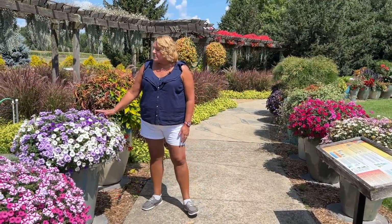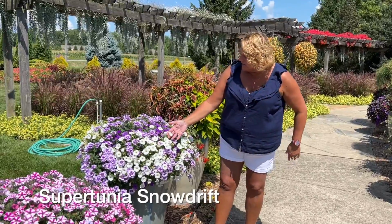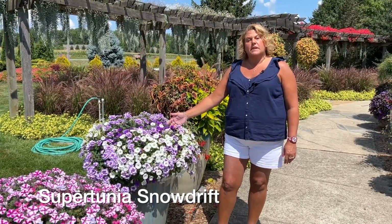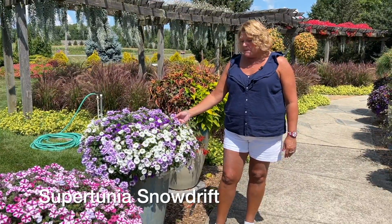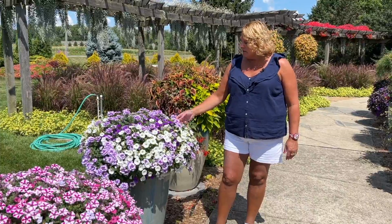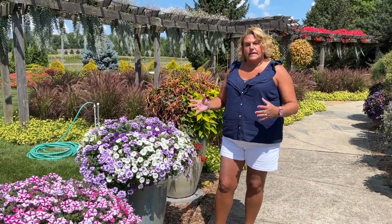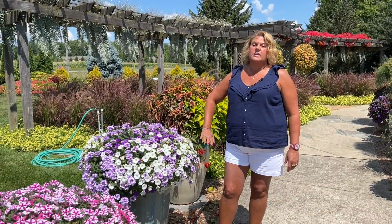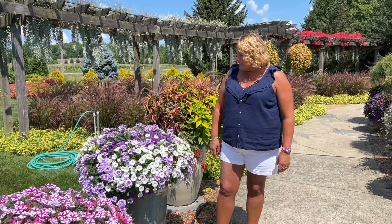The next combination here has the Supertunia, I believe this is going to be the Supertunia White Out mixed with Supertunia Mini Vista Indigo, and then there's also Superbena Violet Ice. These are all very complementary as far as vigor. They're all pretty much holding their own. They're all very evenly represented in this container, and it's doing really great together.